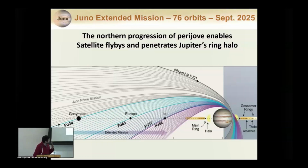Okay, now moving on to the extended mission. So when Juno was proposed, it was supposed to undertake about 35 orbits. So we're looking at Jupiter from the side. It's coming round, going very close, then back out, and incrementally going step in this direction. And fortunately, the spacecraft's health was in great condition. The damage from the radiation belt wasn't as bad as it was expected to be. Actually, it was hardly a knock. And that meant that we could extend the mission and propose it to go further from 35 orbits into 76, so more than twice.